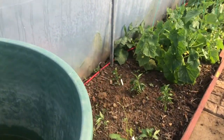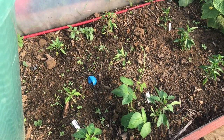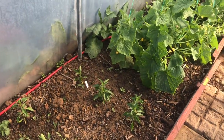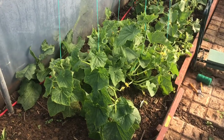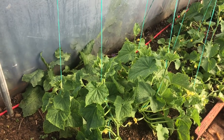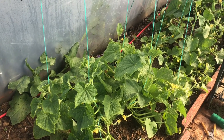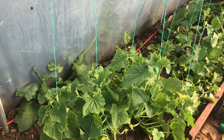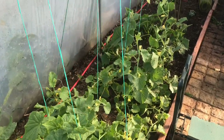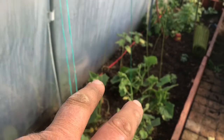And then we go round to this side of the bed. And this is chilies, peppers, mixed peppers, Anaheim, and raised chilies. Then we go on to cucumbers. So we've got 6 Socrates, which are growing up these strings, which I think is a good idea, but I'm not sure. If I'm doing it wrong, then let me know. It'd be interesting to know. And then we have some more cucumbers, and then in the end it's Marketmore cucumbers.